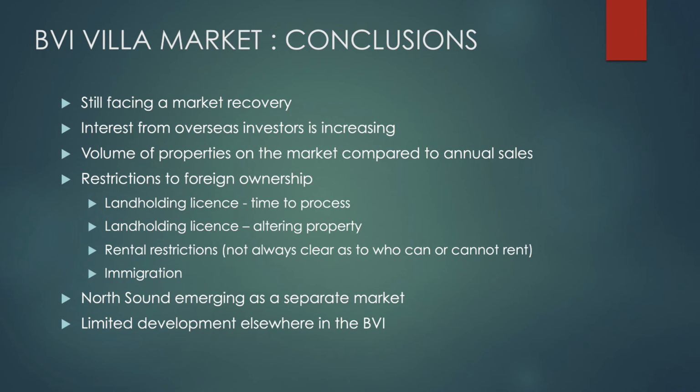Rental restrictions. This has been a thorny question for probably about 15 years. Are people from overseas allowed to rent their property? There's no answer that I can give to somebody who asks that question. People who buy within a resort environment, Walnut Bay, Long Bay, Nail Bay, and so on, are going to be allowed to rent their property. But for people buying outside those markets, it is a question. If the villa has a rental history, yes. If it doesn't have a rental history, probably no.